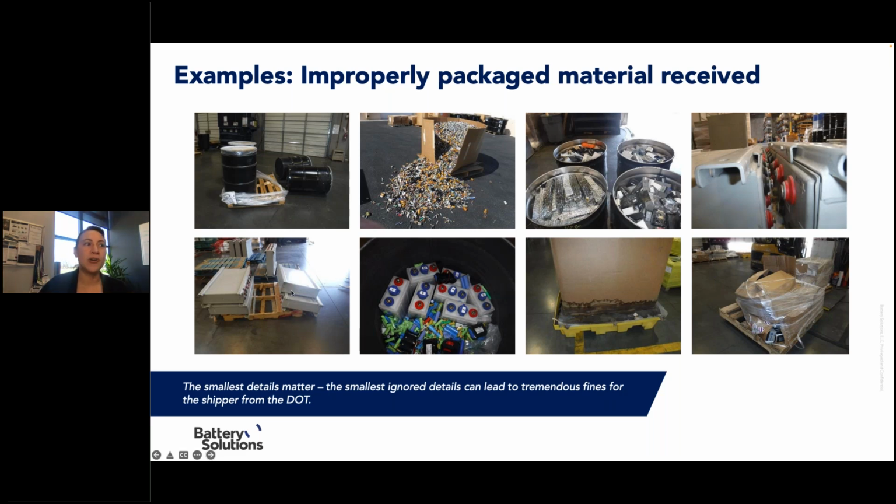Pallet mishaps are common. An example here, I just wanted to make a mention of, if you can see my mouse, the colorful one, in the second row, second one in from the left, is that these guys were consolidating both wet and dry cell, and that's typically not something you should do. Again, there's also no taping. There's clearly some lithium batteries in there. Leakage, right? And then over here, just a really poor packaging job.